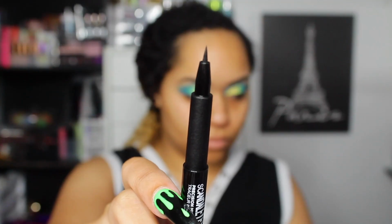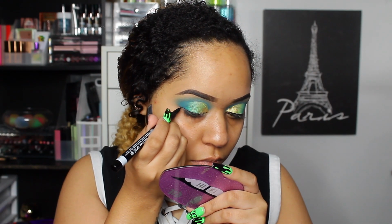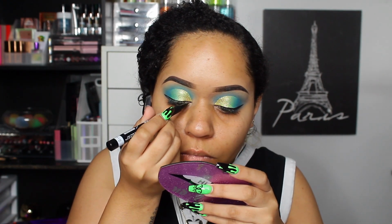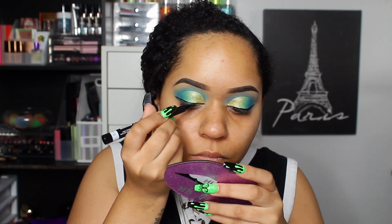Now we are taking the Scandalized Micro Eyeliner and we are making a wing, of course. And this is really easy. If you struggle with eyeliner, I suggest this because the tip's nice and flexible. It's very black. It's not matte, but it's not shiny. It's like a demi matte, and it just looks amazing, to be honest.